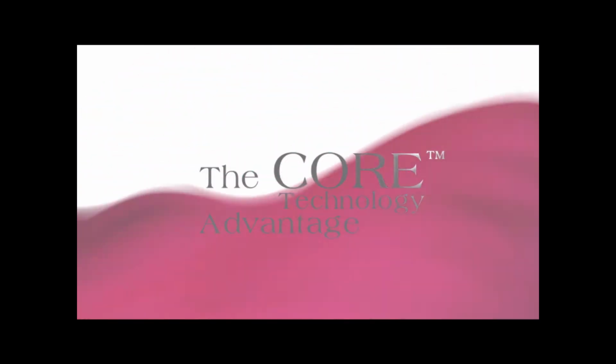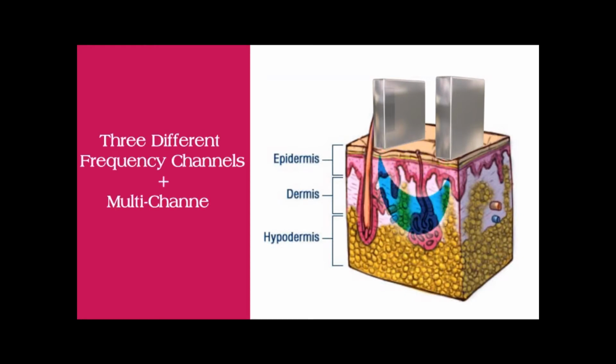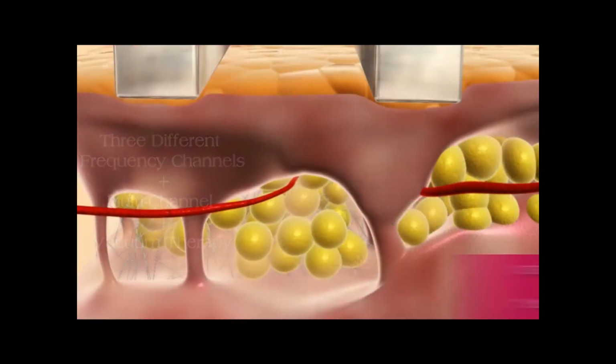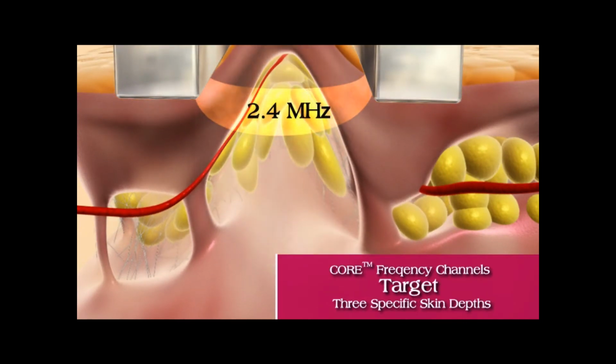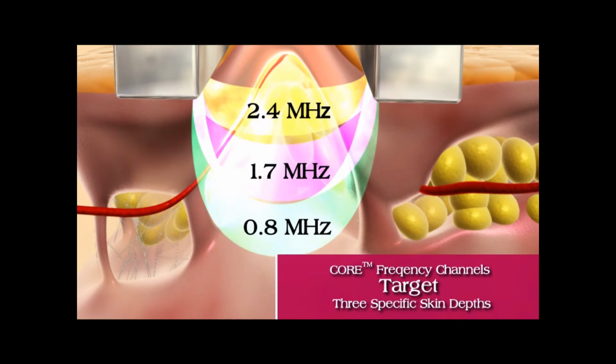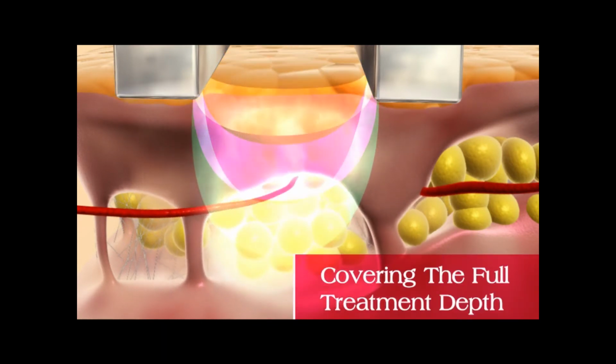Multi-frequency and vacuum therapy, the core advantage. Reaction's patented core technology advantage lies in its choice of 3 different frequency channels, a multi-channel option, and the addition of vacuum therapy. Each of the 3 core frequency channels precisely targets a specific skin depth. The multi-channel mode travels through all dermal layers at the same time and simultaneously covers the full treatment depth.